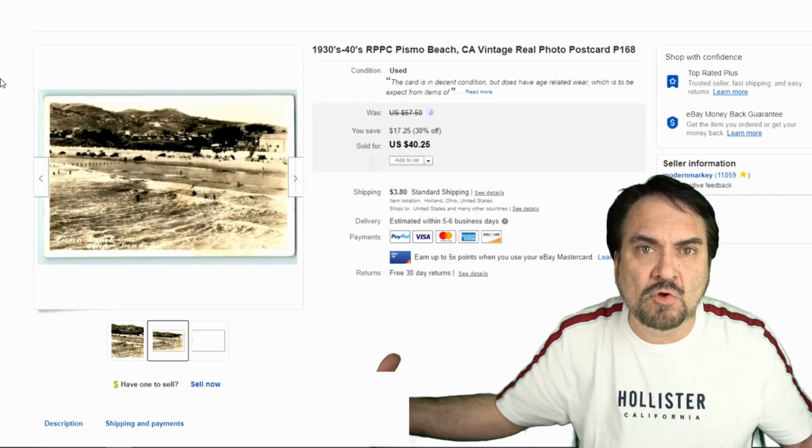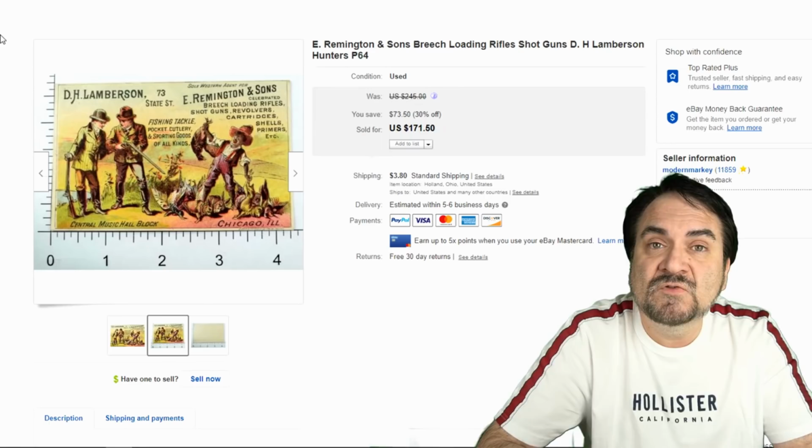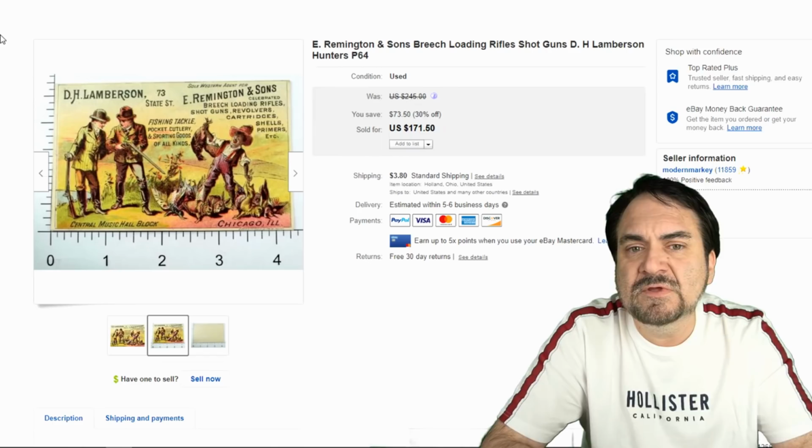Now, here's a very interesting piece. This is a Remington Firearms card. This gentleman, this Lamberson, was a dealer for him in Wisconsin. The only one available, so rather interesting, unique item here. This one did sell for $75. It was up for a while. It's got some issues on it. It's been trimmed, it looks like, and a few other things.